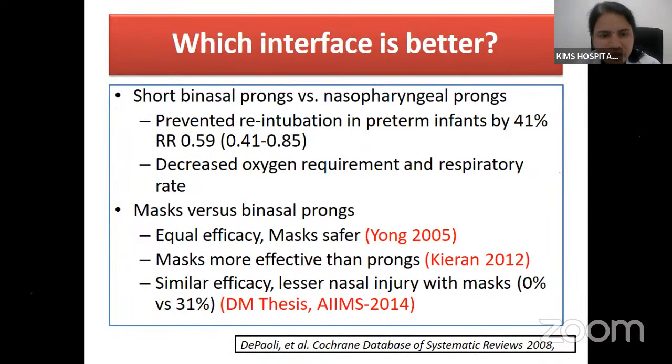So when we look at evidence, short binasal prongs have been shown to be clearly better than nasopharyngeal tubes and single nasal prongs by achieving a lower rate of reintubation among preterm infants and decreased oxygen requirement and respiratory rate. Studies comparing nasal masks and binasal prongs generally are equivocal, and they show that there is equal efficacy with both masks and binasal prongs. And in fact, masks are found to be safer and are associated with lesser risk of nasal injury when compared to the binasal prongs.